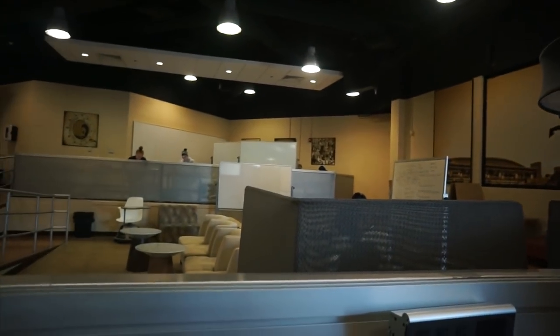So we made it to all night study, and this place is really, really cool. They have super cool chairs everywhere. I don't know, it just looks really modern. Look how cool these chairs are, and we're in this little booth thing.